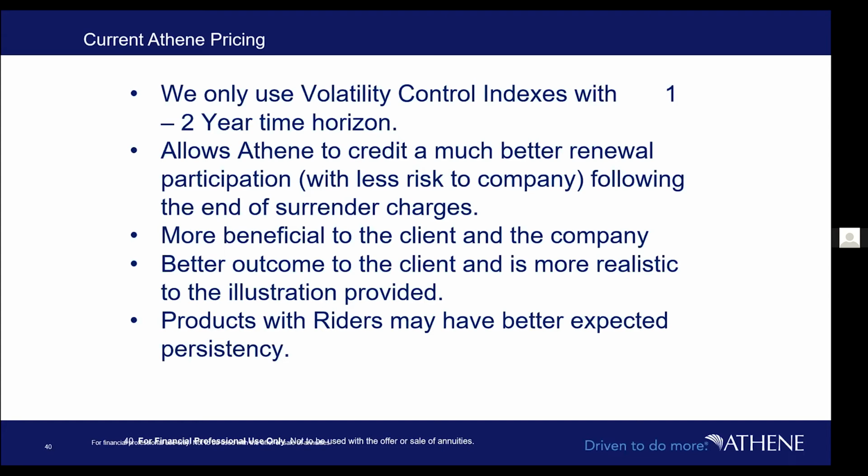And then, products with riders may have better expected persistency as well, because products with riders are going to be tougher to get rid of, which is absolutely great for the client because they're going to be able to have that death benefit or enhanced lifetime income on there as well.